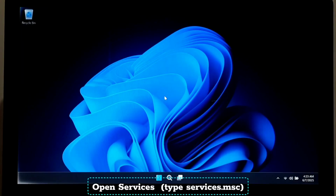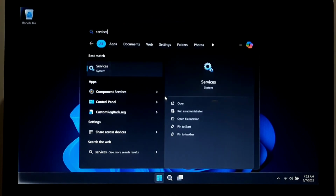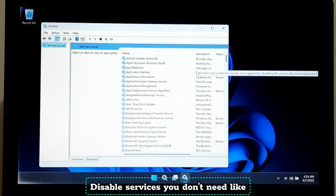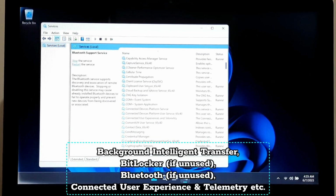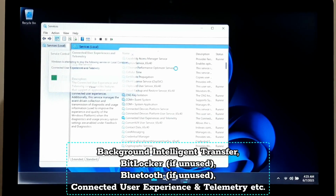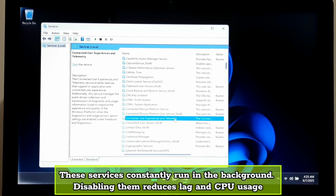Open Services. Disable services you don't need, like Background Intelligent Transfer, BitLocker if unused, Bluetooth if unused, Connected User Experiences and Telemetry, etc. Be careful, only disable what you don't need. These services constantly run in the background. Disabling them reduces lag and CPU usage.